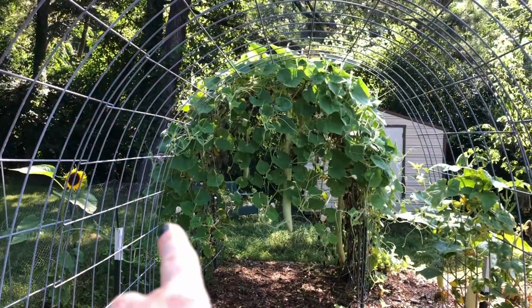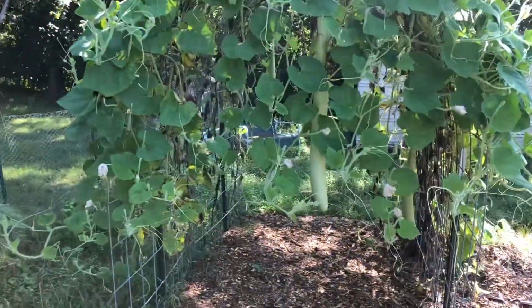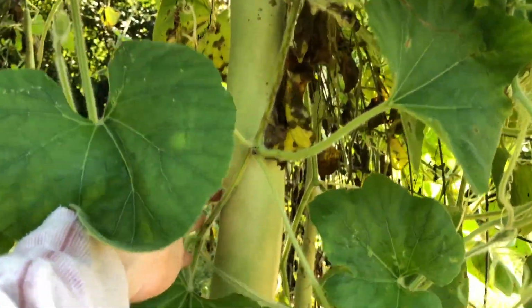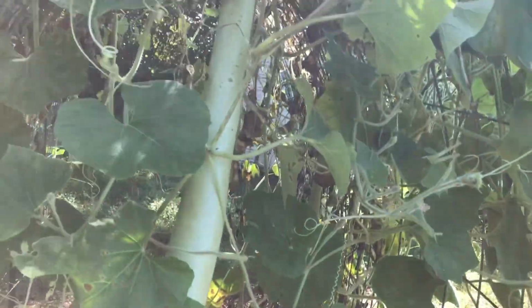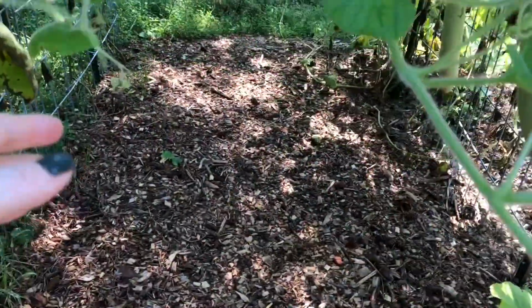So this morning I only have a few more quick things to show you. The most dramatic is this cucuzza arch behind me. So that whole arch is cucuzza, which is a gourd that you can use just like zucchini. And while I was gone, I had this guy growing. Look how massive this is. So big. I'm gonna try and make my way under this.